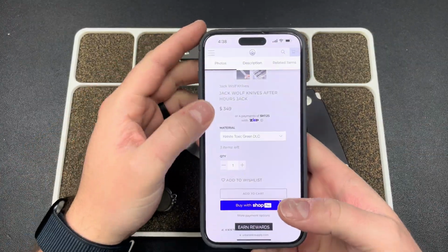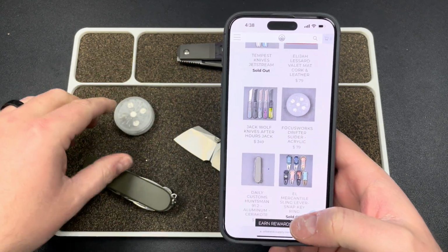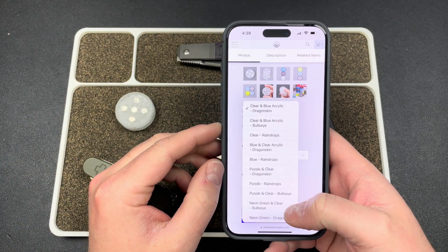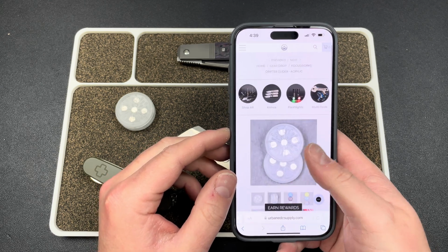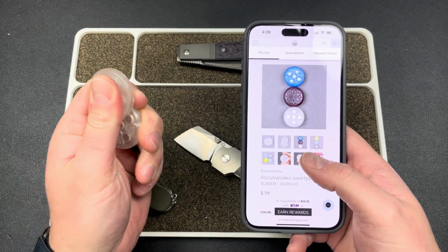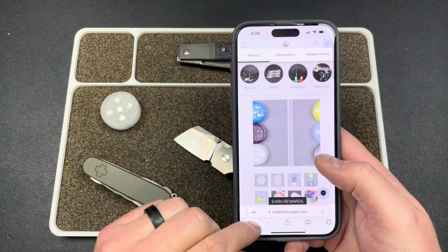So that's the After Hours Jack. Those are $350. We have the FocusWorks Drifter Slider we're going to talk about. Those are $79. They're in plastic, and they're made in Canada by Jordy over there. So they're cool. They do have cool design details. It is plastic, but it's got to be made out of something, and there's still the machine time and everything in there, so I get it.